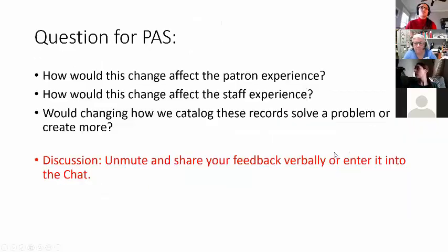So then my questions to you become: if we were to take a look at these different experiences, how will having things cataloged as a serial versus a monograph change things up for our patrons that look at the catalog, and for the staff that have to fill and place some of those holds? And are we creating a problem by cataloging items as serials versus monographs, or are we solving something? So go ahead and unmute yourself if you want to contribute. We'll also be monitoring the chat if you would prefer to type your response. So I'll go ahead and open that up for discussion.